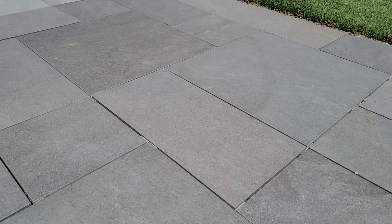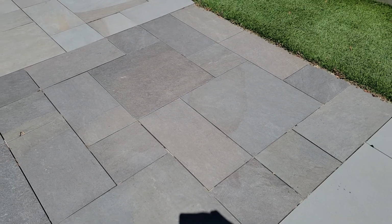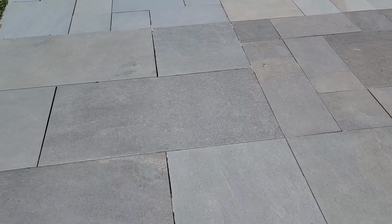This is their full range product in Kronos, and just looking at it, it looks just like what you would see on a natural bluestone product. So that's that Kronos full range there. And then this is Kronos's version of thermal blue. So this is similar to what we'd see on a light Pennsylvania there, and then you can see the thermal blue in the Kronos porcelain tile.